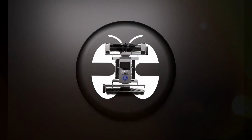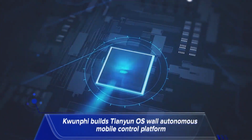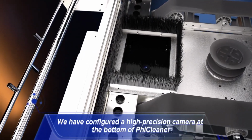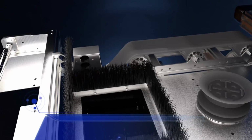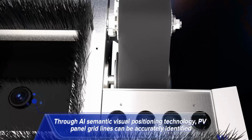Part 1. Core Technology Display. Quancy builds the Onion OS Wall Autonomous Mobile Control Platform, which has 4 core technologies. We have configured a high-precision camera at the bottom of PhiCleaner through AI Semantic Visual Positioning technology. PV panel grid lines can be accurately identified.